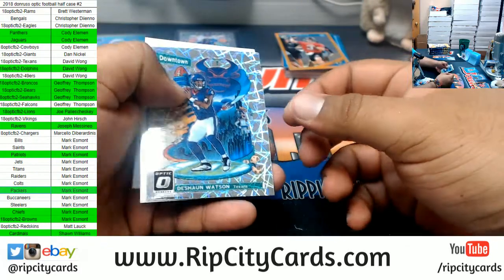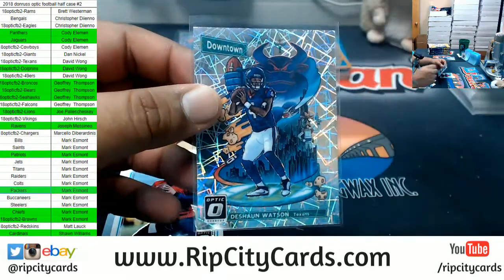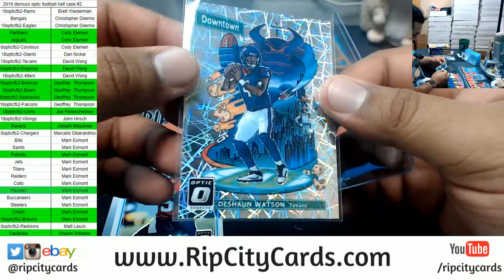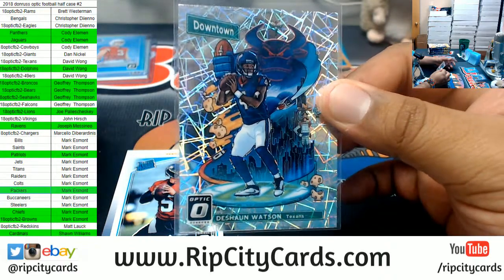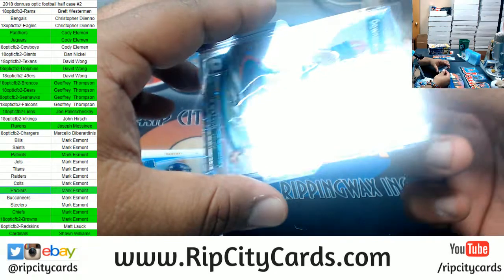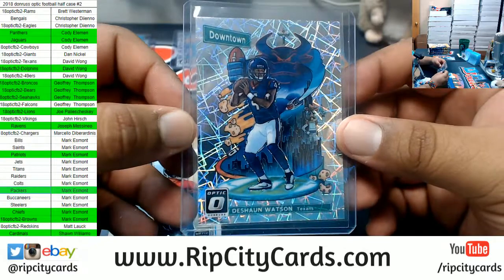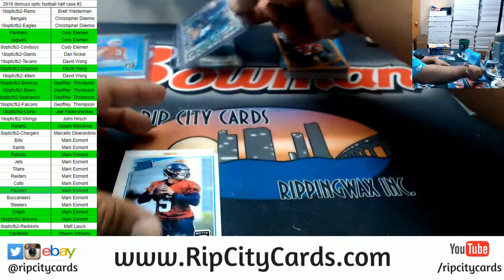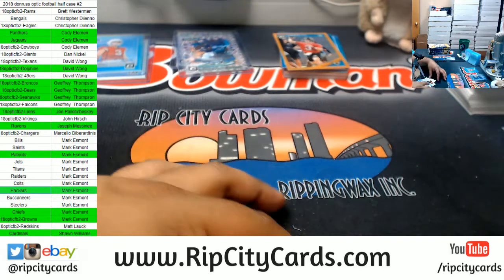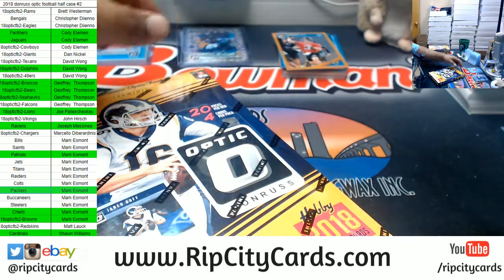Nice. I haven't seen this one before. Deshaun Watson of the Texans, the downtown insert. Dude, that looks cool as hell. What the hell? Dude, that is nice. I wonder how much these are selling for on eBay. Dude, that is sick. That's a really cool looking card. Camera not doing it justice, man, but that is cool, dude. That's selling for $30? Really? Wow. I guess it's because it's not a rookie card. But if that was his rookie card, that would probably be up there.